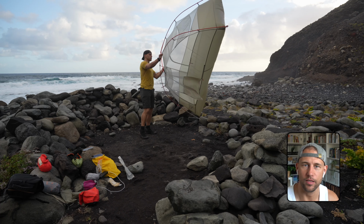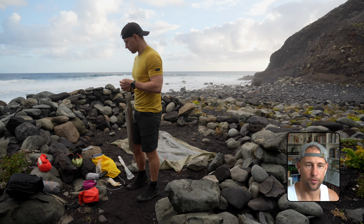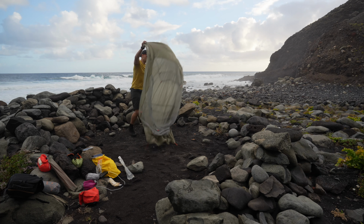Yeah, I found this is the easiest way to clean the tent. Just turn it upside down and shake a little bit to get rid of all the stones and the sand.